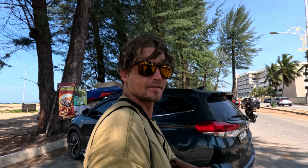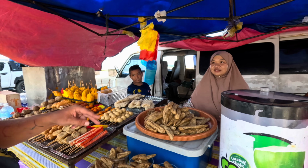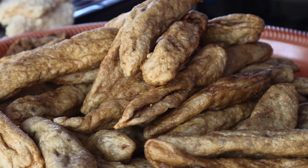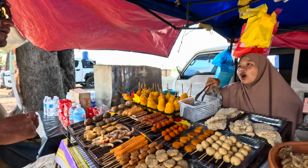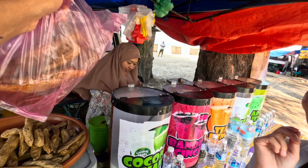Sorry guys, I hope you can hear us as well. It's actually quite windy. Anyways, should we go look for some keropok? You can buy 2? 2 ringgits all. Okay. So this is the famous keropok lekor. And this, meatball, daging, yeah? Quite a lot of food for 8 ringgit, guys.